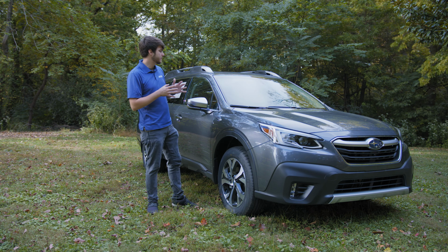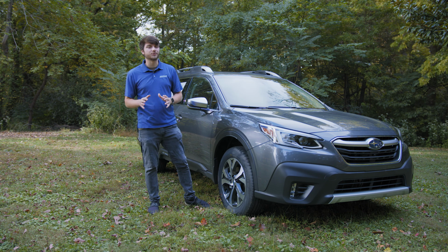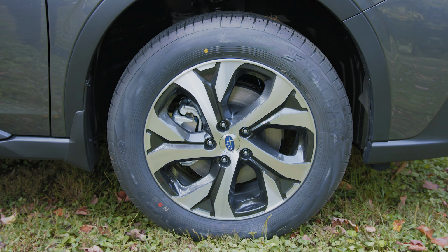It's crazy the amount of features that you get safety-wise here on Subarus, and there's a reason that they've won so many safety awards. Moving on back, the Touring XT sits on 18-inch aluminum alloy wheels. There's a really nice two-tone black and silver look. I think they look really nice.